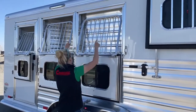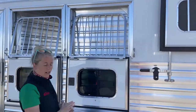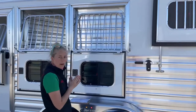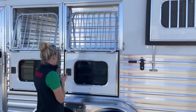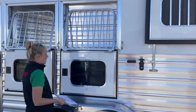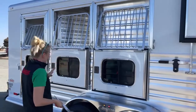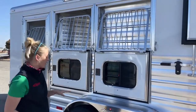No metal-to-metal contact if they can avoid it. You're always going to have plastic against metal. It wears a lot better. Metal on metal wears really quickly, and it's also quieter for your horses. Each drop-down window is also going to have a little bus window. There's a lot of airflow that you can get on this trailer. Like I mentioned, these horses are never going to experience a hot day in this trailer.